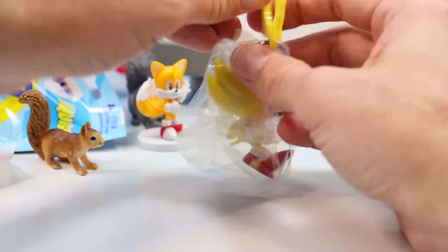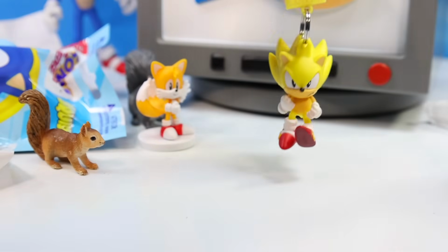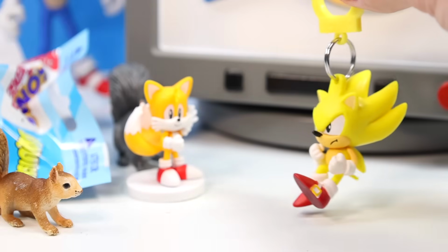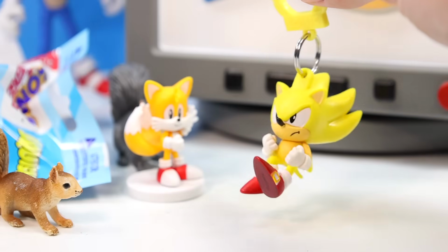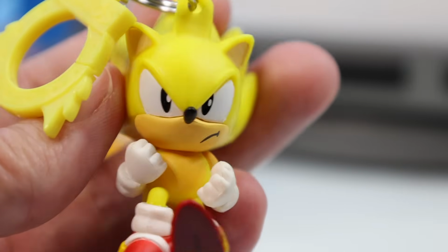It's a Supersonic, and I doubt he stands. He's gonna need the help of his clip. He's kind of in this slowdown stance, like he was just dashing really fast and then he went, okay, hang on, but still not completely stopped yet. It's got a good feisty Sonic look to it, I like that.